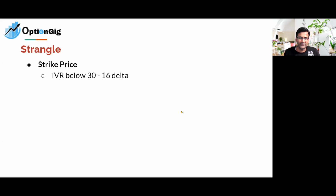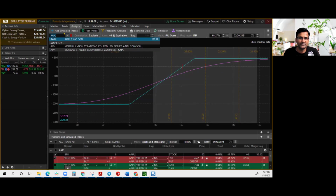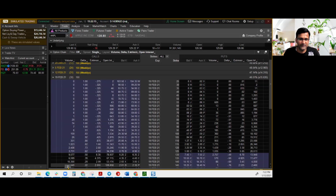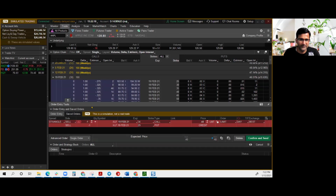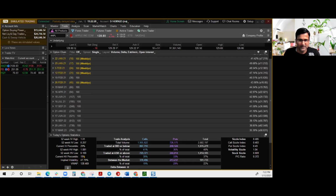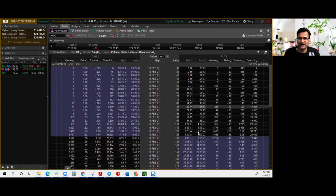Strike price, generally, if I'm selling a strangle, if IVR is below 30, then I'll do 16 delta. Let's look at what I mean by that. Let's look at Apple. Let's look at what Apple's IVR is, or in this case, this will show IVP. Where's the option statistics? There we go. It is below 30, it's 19. So if I want to do a strangle on Apple, maybe I'll sell it at 16 delta, closest to 16 delta, which is maybe 110.